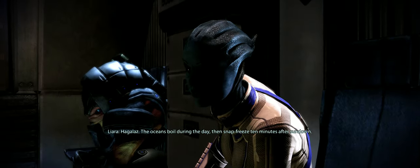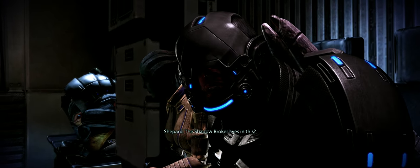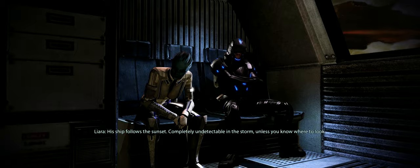The oceans boil during the day, then snap freeze 10 minutes after sundown. The Shadow Broker lives in this? His ship follows the sunset, completely undetectable in the storm, unless you know where to look. How do we get inside?